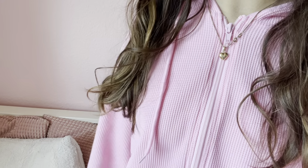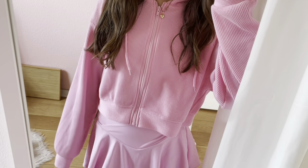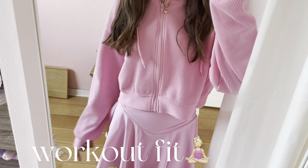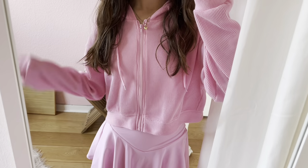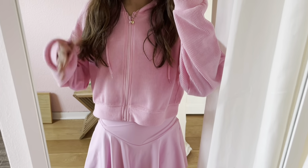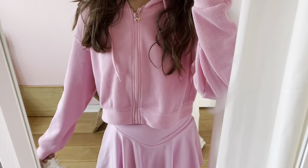Okay, so it is the next day because yesterday I didn't really do too much, so I just put on a workout fit because I'm gonna be heading outside to do a really quick workout. So yeah, I'm wearing this matching pink fit from Halara. I'm gonna be heading outside to do my workout now.